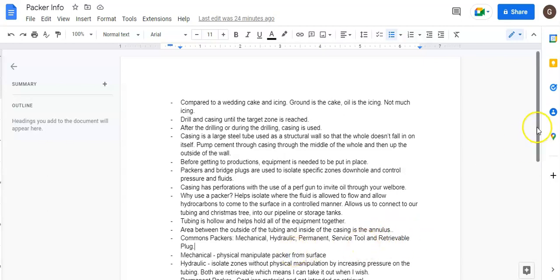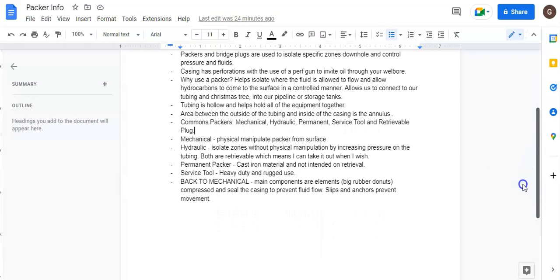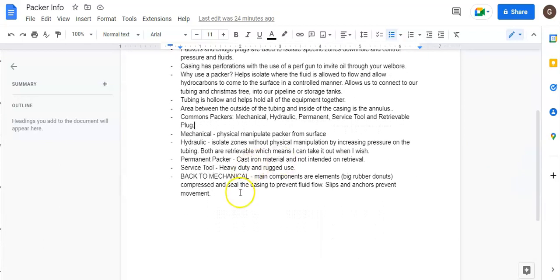Common types of packers are mechanical packers, hydraulic packers, permanent packers, service tools, and retrievable plugs. Mechanical packers require physical manipulation from the surface. Hydraulic packers isolate zones without physical manipulation, by increasing pressure on the tubing. Both are retrievable packers, which means you can put them in and take them out when you wish. And I'm assuming this is the type that they're using again.